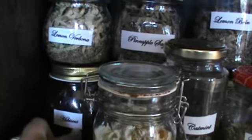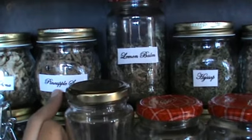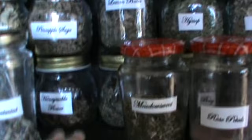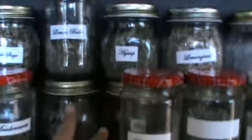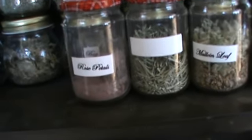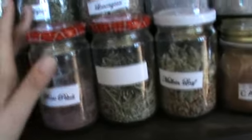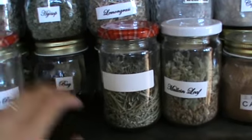Lemon verbena, hibiscus, that's pineapple sage, that's gorgeous, I love pineapple sage. Honeysuckle flower, lemon balm, and that's basil. I haven't got a name on it, but I know what it is. I've got a whole heap more in the garden that I need to chop up and freeze and dry. Hyssop, another herb that I use a lot of, also from my garden.